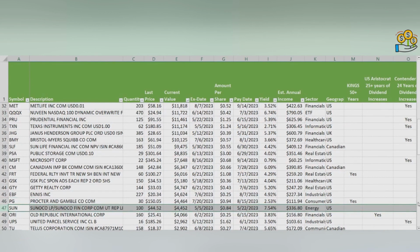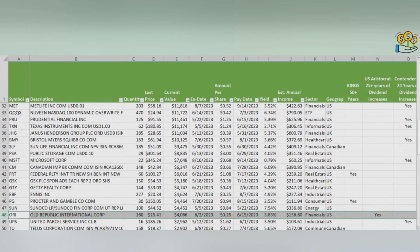Sunoco is one of my rare oil stocks. I've got 100 shares there that I also use to sell options on, and right now it's at a 7.5% yield. Old Republic is my next one, 160 shares there, which is one of those boring insurance dividend aristocrats that nobody talks about, steadily growing.